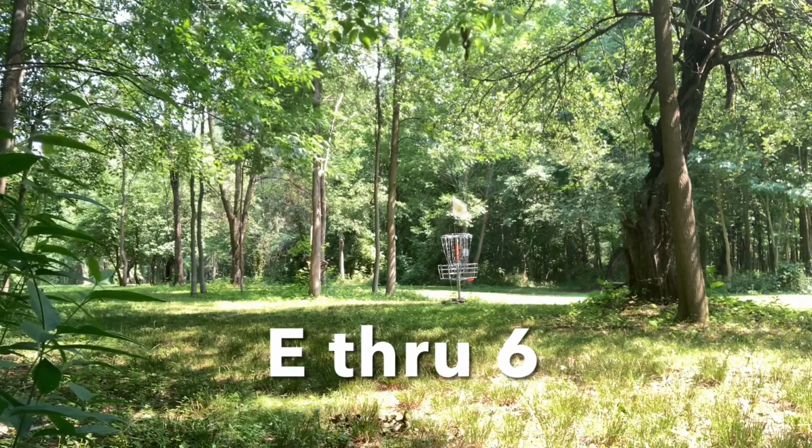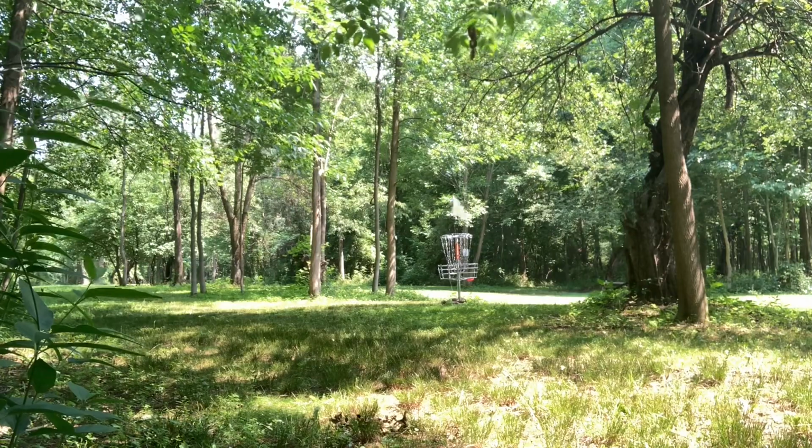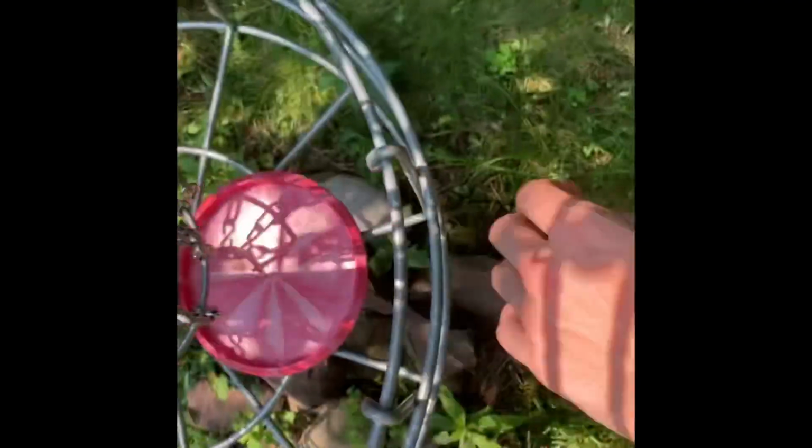Just short. Another one just for good measure. That one was worse. Can't hit all your putts, but I want to hit like one at least. Can I get one? That'd be lovely. But tap in par, can't complain.